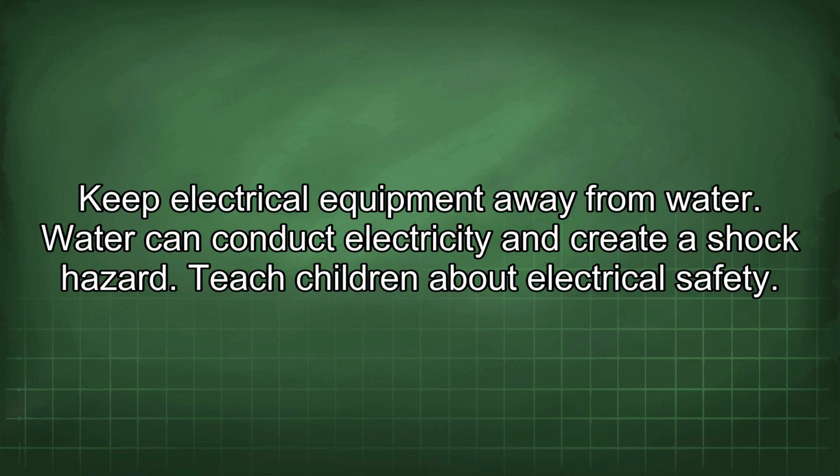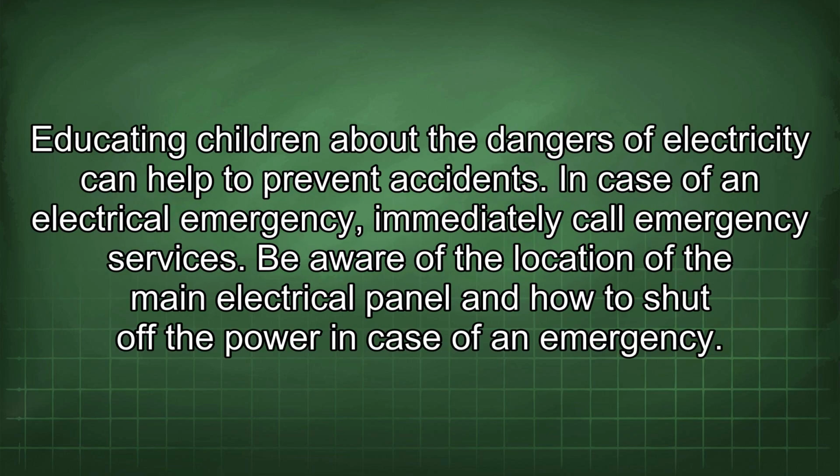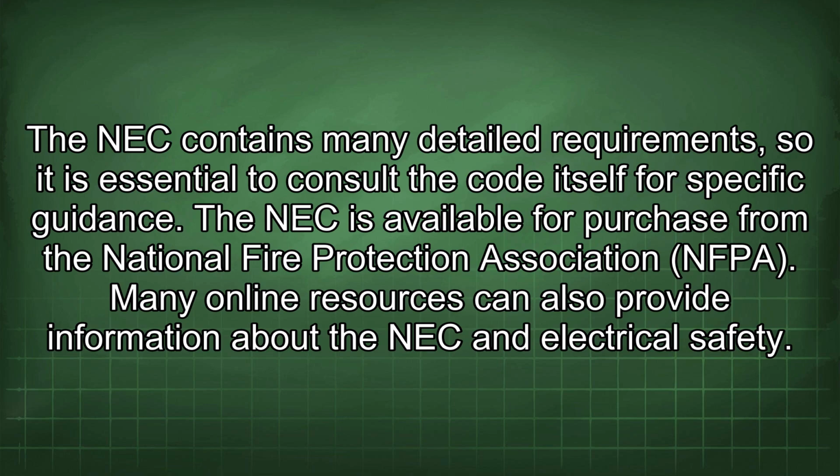Teach children about electrical safety. Educating children about the dangers of electricity can help to prevent accidents. In case of an electrical emergency, immediately call emergency services. Be aware of the location of the main electrical panel and how to shut off the power in case of an emergency. The NEC contains many detailed requirements, so it is essential to consult the code itself for specific guidance.